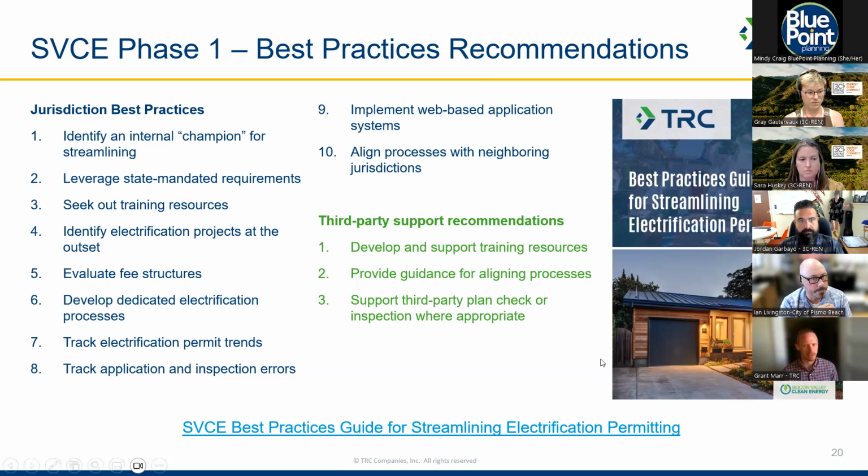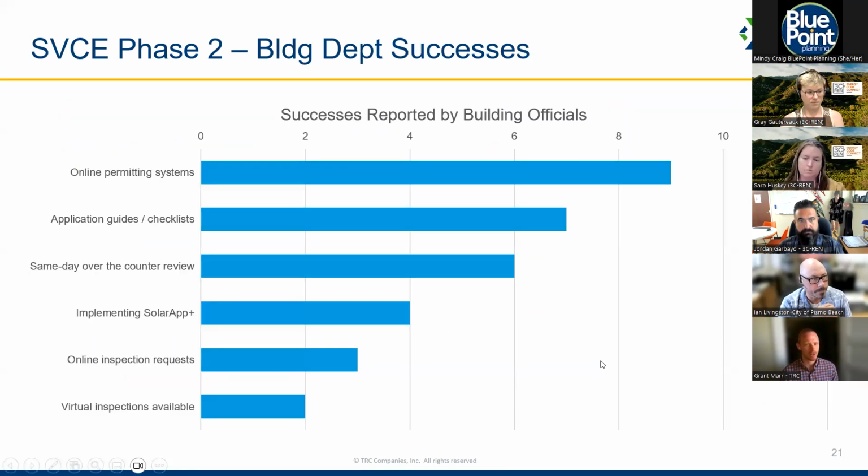On the next slide, this is part of phase 2 that we did to dive a little deeper with specific jurisdictions rather than just best practices overall. These are successes reported by building officials. We talked to officials from 12 different agencies, so this is out of 12 agencies. How many of those 12 reported significant success in some of these areas? And so online permitting systems, some significant success at least was seen by 9 of those jurisdictions.